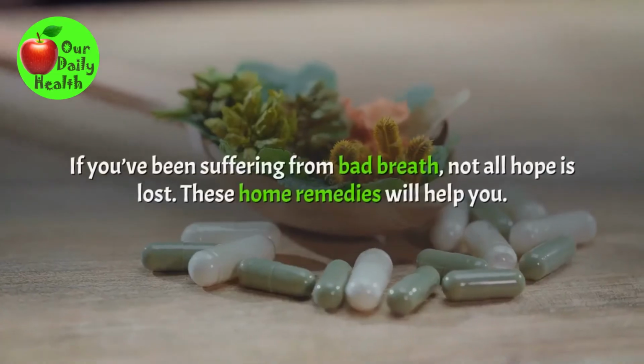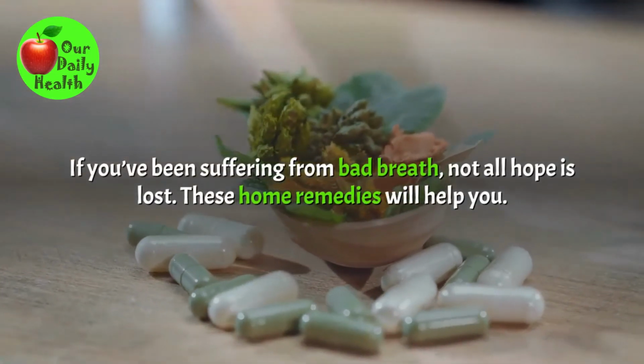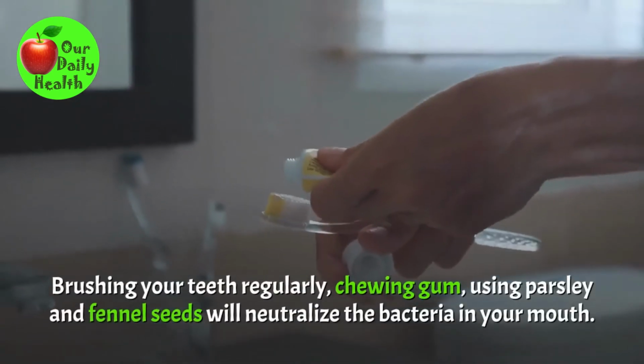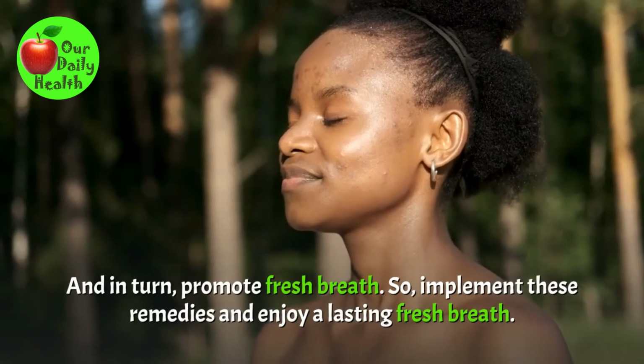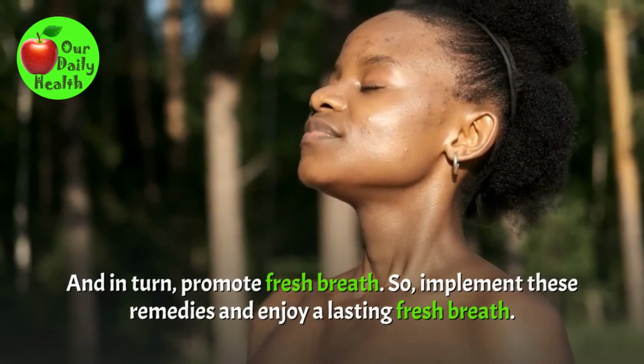Bottom line, if you've been suffering from bad breath, not all hope is lost. These home remedies will help you. Brushing your teeth regularly, chewing gum, using parsley and fennel seeds will neutralize the bacteria in your mouth and in turn promote fresh breath. So implement these remedies and enjoy a lasting fresh breath.